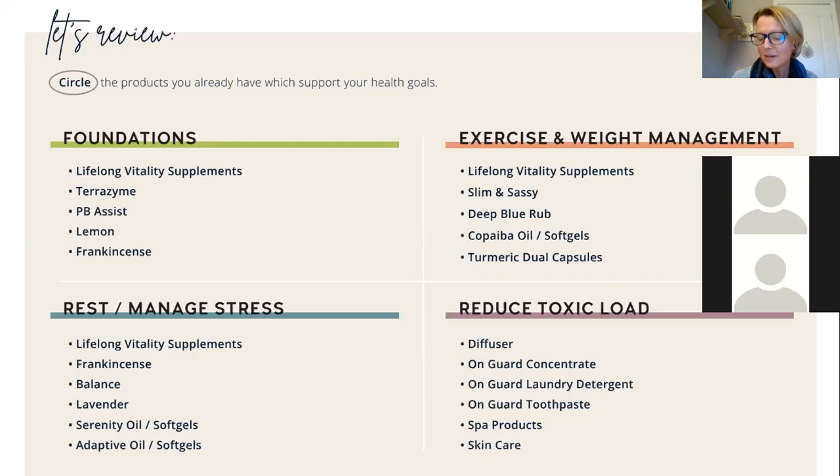Then of course, Deep Blue Rub. Deep Blue is always the winner when it comes to exercise.